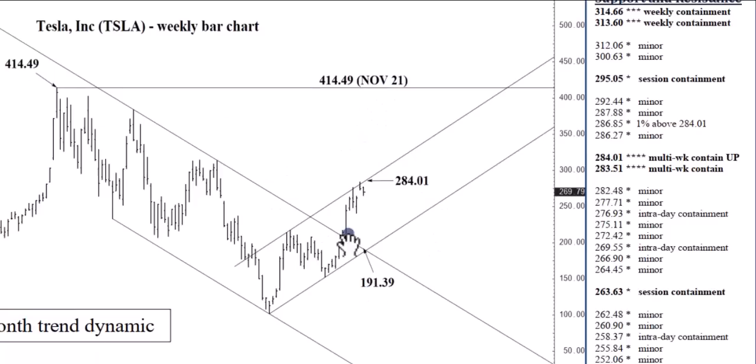I personally think that having settled above 191.39 will keep 414.49 in reach over the months ahead anyway. It's just that closing above 284.01, this formation at the end of a week is an accelerator to that effect and should yield this 414.49 within 3 to 5 months. So if we were to close above 284.01, you could consider reaching for 415 out of the money calls that don't expire for at least 6 months.